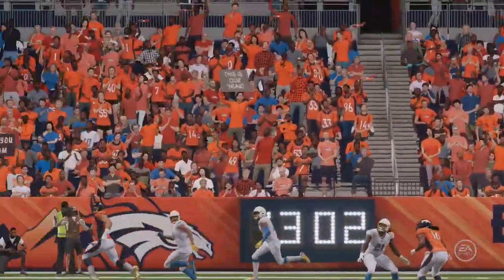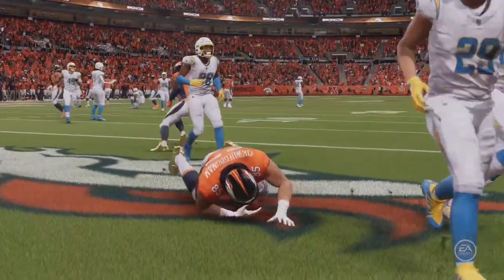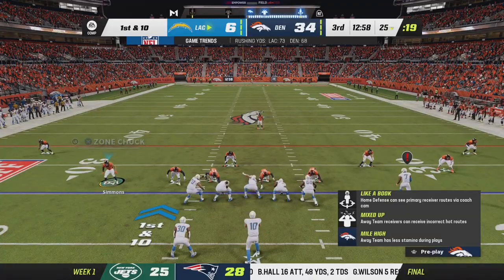Well, Charles, no matter what the prognosticators say before the season, whether they think you're going to be good, bad, or somewhere in the middle, you never quite know how weak.